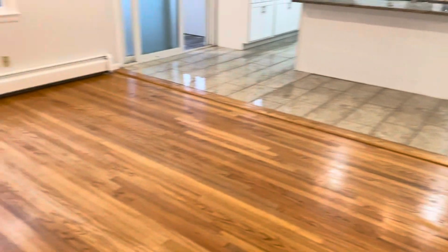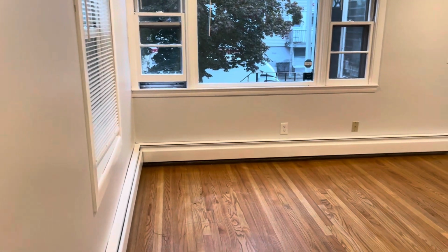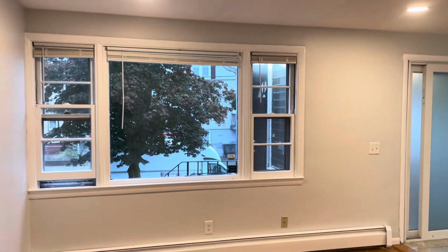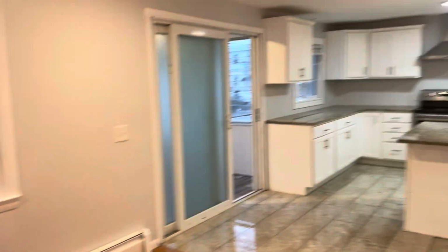Got your living area here, open floor plan, gorgeous hardwood flooring, high ceilings, new lighting, fresh paint, big picture windows facing the front of the house. Behind me is the private entry.